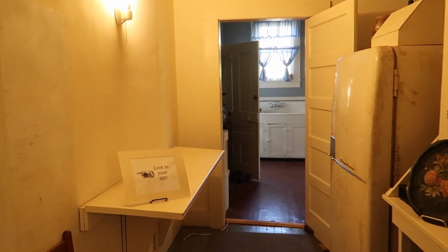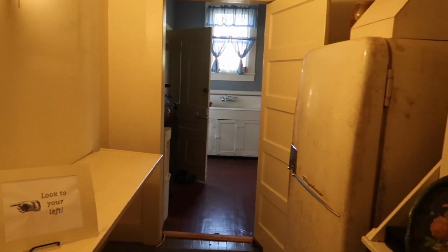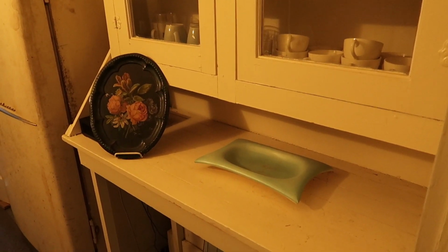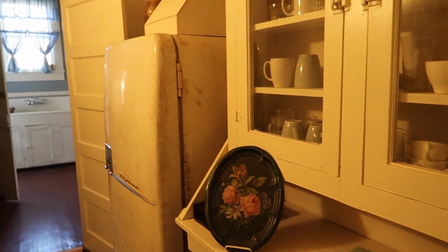This is the Faulkner family pantry and kitchen, where there was a telephone, and rather than writing the numbers and notes down on a piece of paper, they decided to write them on the wall. The kitchen was unfortunately closed off to visitors, so that was the only peek I could get at it, but often Estelle and Mammy would work together in the kitchen to cook dinner for the family.